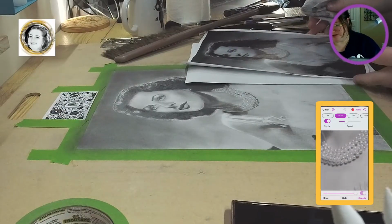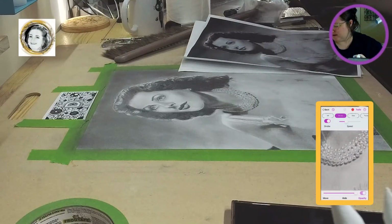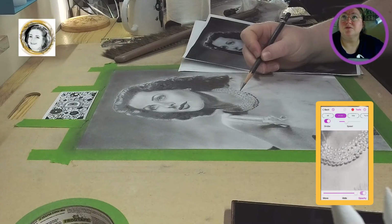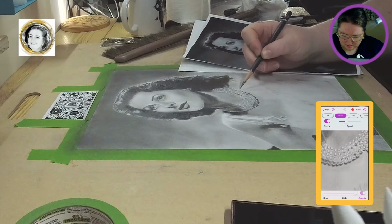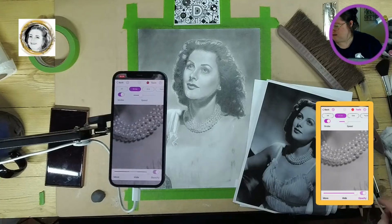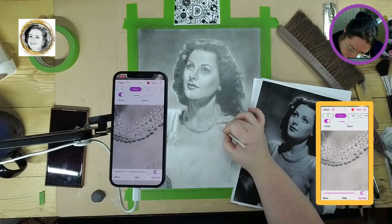I think we got pretty much the hardest parts done. It looks like I need to add a few more shadows with the pearls. So I'm going to take that 6B again. There's just a couple of them that are here that I really should put on the page. Then take that small blending stump and blend it right in.